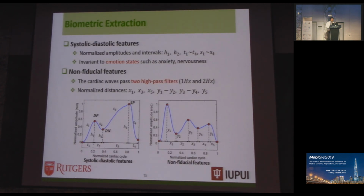So next, based on the derived cardiac wave, we extract 30 systolic and diastolic features directly from the cardiac wave to characterize the cardiac motion. We first locate the inflection points, as shown here, the SP, DP, or DN. These are the inflection points, found by searching for the local minimal and maximal within each cardiac cycle. The normalized time interval and the normalized amplitude values will be used as the fiducial features. These features have been proven to be invariant to emotion status, such as anxiety, nervousness, and excitement.